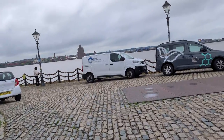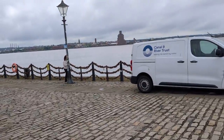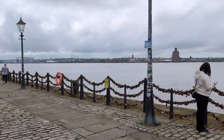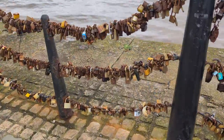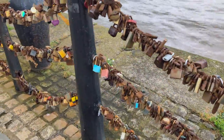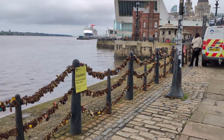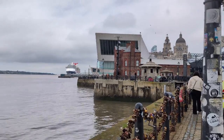Right, I wanted to show you these. Some people will know exactly what these are, but on these railings here, next to the Mersey, are padlocks. Can you imagine how many people have put padlocks there? Wow, they just keep going. I've got a cruise ship over there.